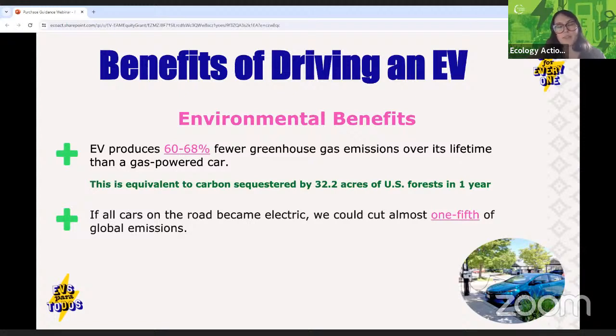It's a really big impact to drive electric. The next point is if all cars on the road became electric, we would cut almost 1/5 of global emissions. That again is just speaking on how highly beneficial these vehicles are. Obviously, we know this isn't a perfect system. This isn't the solution to climate change, but when you look at what they can do if they are adopted, there's a large impact. So keeping that in mind is really important when you're considering your transportation needs.